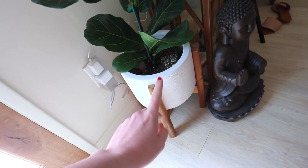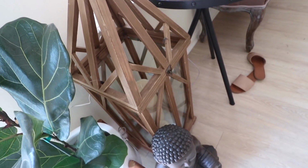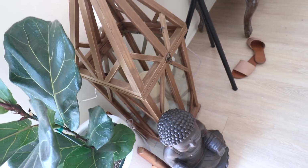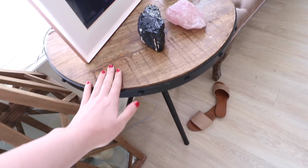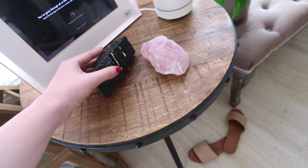So I have this really great little plant that I'm trying to bring back to life in this great pot that I found at Home Goods. I have my little statue right here. I have this really wonderful little wooden lantern thing with some candles inside that I don't light. I have my table with two of my favorite crystals. This is a rose quartz and black tourmaline.